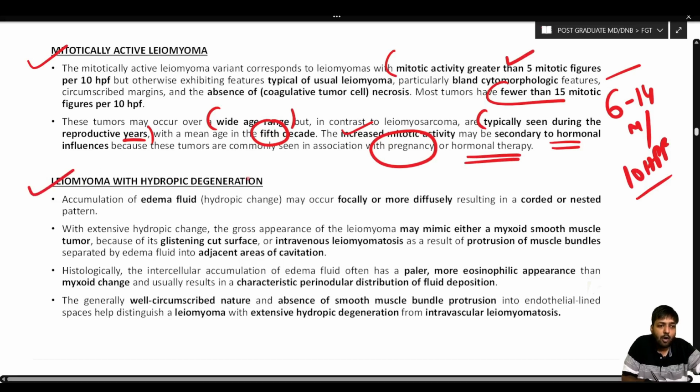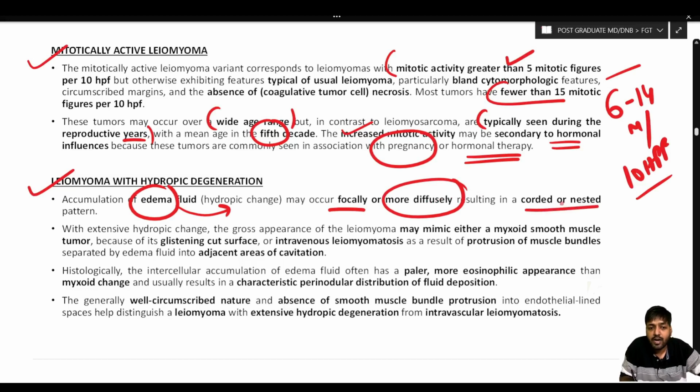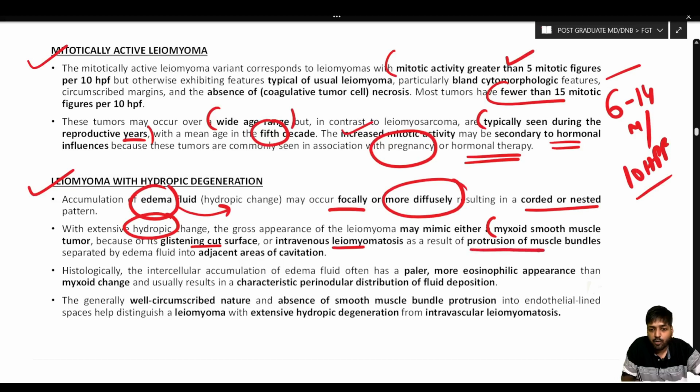After that, we are having leiomyoma with hydropic degeneration. What do you mean by hydropic degeneration? There is accumulation of edema fluid, okay, and this is called hydropic change. And the edema fluid can accumulate both focally, that is in one area, or diffusely, resulting in a corded or nested pattern. Now, with extensive hydropic change, the gross appearance of leiomyoma may mimic either a myxoid smooth muscle tumor because of the glistening cut surface, or intravenous leiomyomatosis as a result of protrusion of the smooth muscle bundles. So very importantly, because so much water has accumulated, on cut section they might give a myxoid appearance. Thus, you might think it is a myxoid smooth muscle tumor.